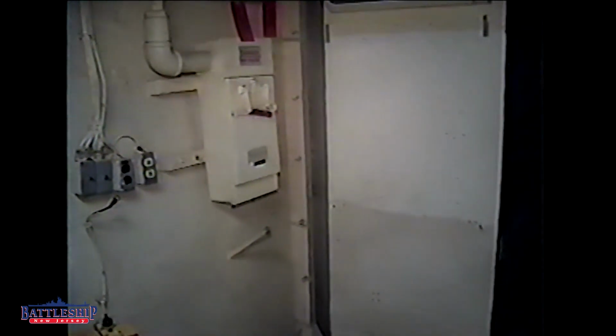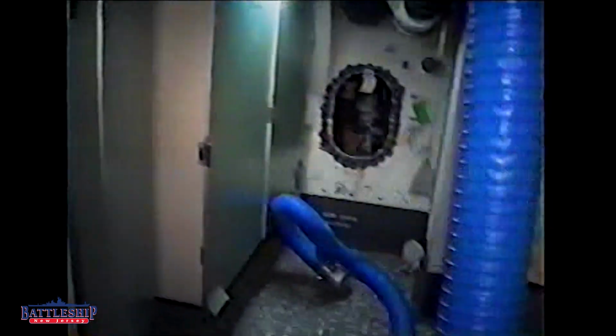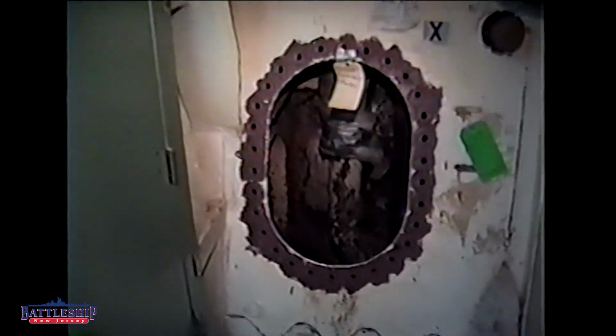You can see that they're not on here as decommissioned. You can see that all the accesses into the shell plating have been opened up for dehumidification. In combat, those manholes would all be sealed. Not just combat, but normal sailing operations. But in mothballs, they're all opened up to ventilate those spaces.